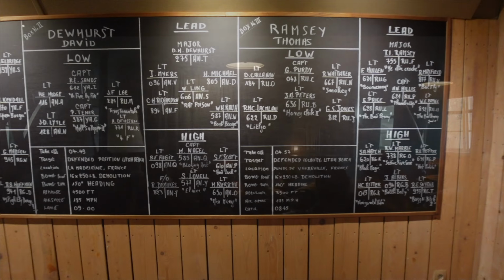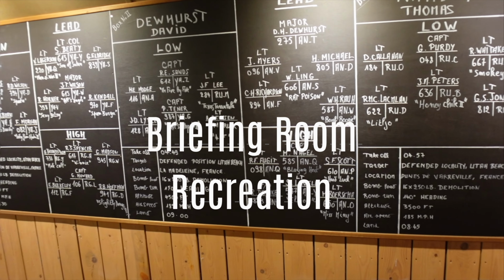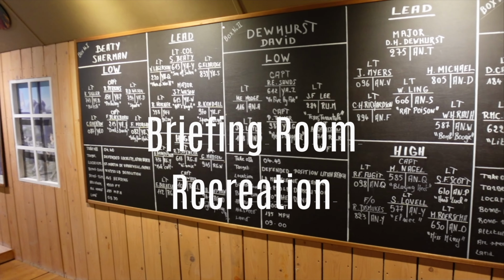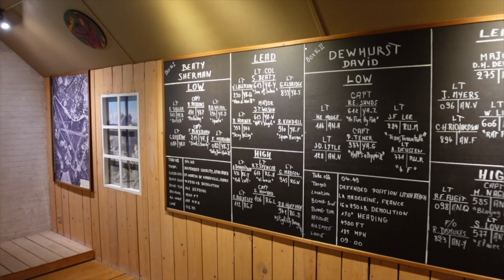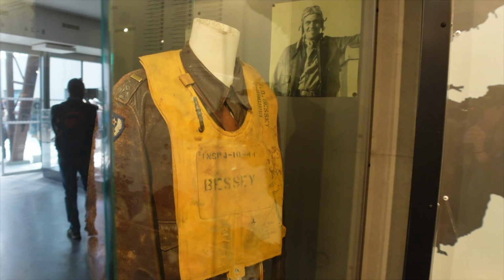The 8th will be sending up a max effort with 3 air task forces, totaling 376 heavy bombers and 240 fighters. That's the largest air armada ever assembled in the history of mankind.